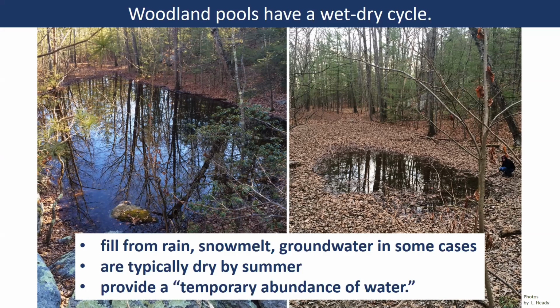And as you can imagine, they're also an important water source for a lot of other wildlife that's in the forest. So that brings us to wildlife. So returning to that original question, what makes a woodland pool different from other wetland types?